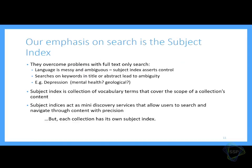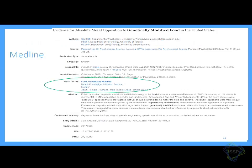so the problem we ran into at EBSCO was, well, if we rely heavily on subject indexes, and each index is tailored to suit the content of that particular database, well then how do you solve this problem where one set of terms that applies for one content set may not be the same set of terms that applies to a different content set, and you have different areas of domain. You've got science, you've got psychology, you've got theology. How do you get through all that?